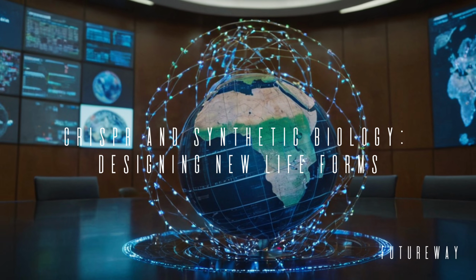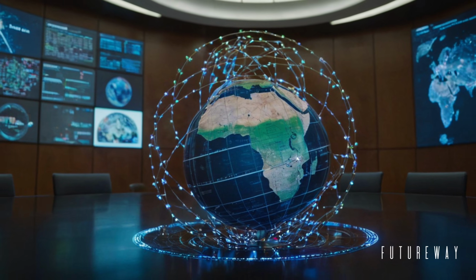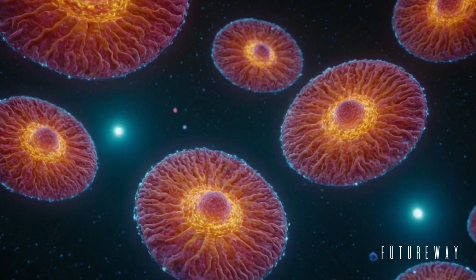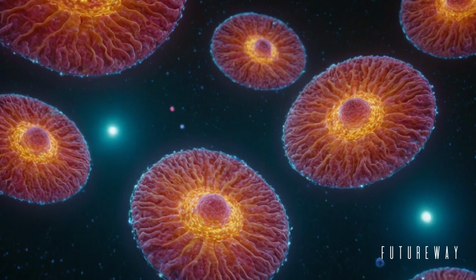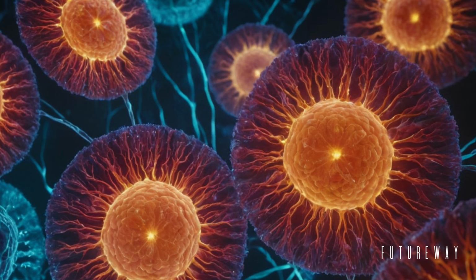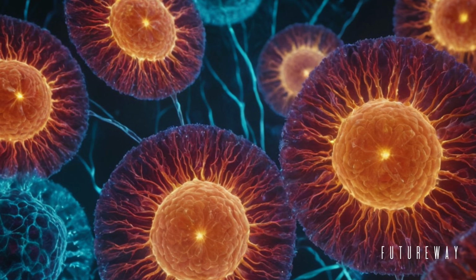CRISPR and synthetic biology. Designing new life forms. CRISPR is unlocking the potential of synthetic biology by allowing scientists to design and create entirely new organisms with tailored genetic traits. This includes microbes engineered to produce biofuels, biodegradable plastics, and even pharmaceuticals.